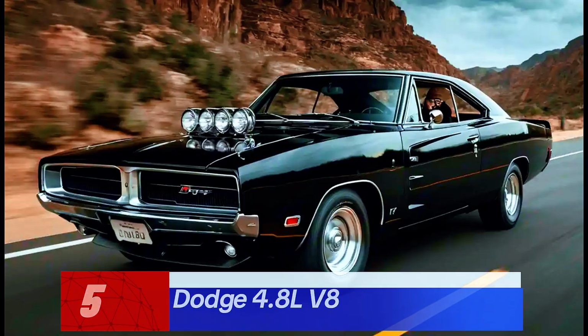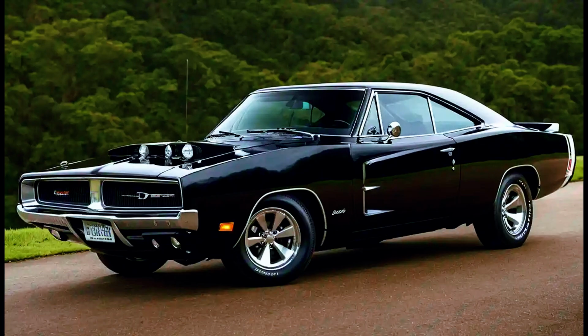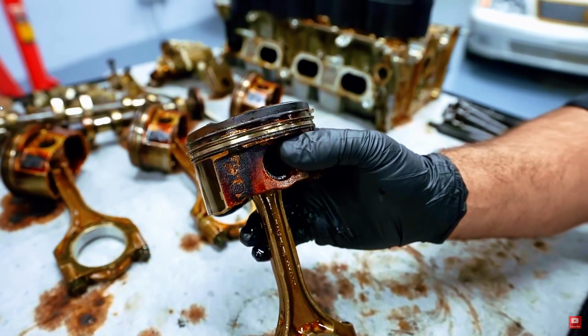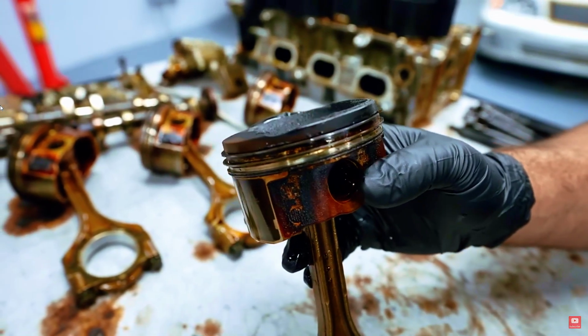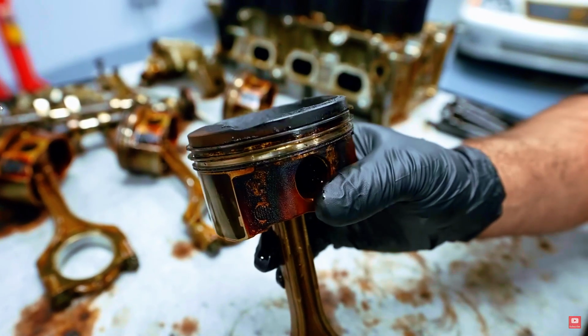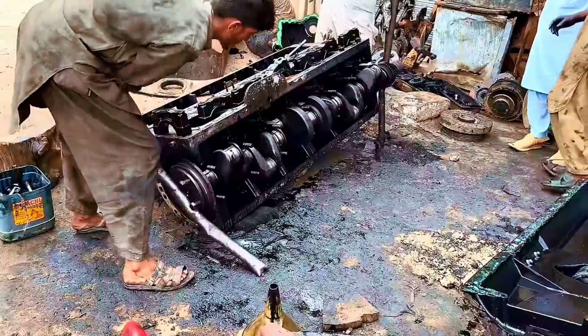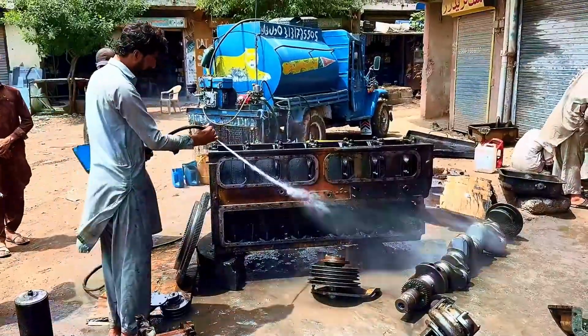At number 5, Dodge 4.8 LV8. The Dodge 4.8 LV8 promised power and durability, but many felt cheated. On paper, he looked perfect, but on the road, the reality was very different. Get ready to discover the dark secrets behind this failed engine. With 265 horsepower, the engine sounded imposing, but its lack of innovation and dated design left many drivers frustrated.